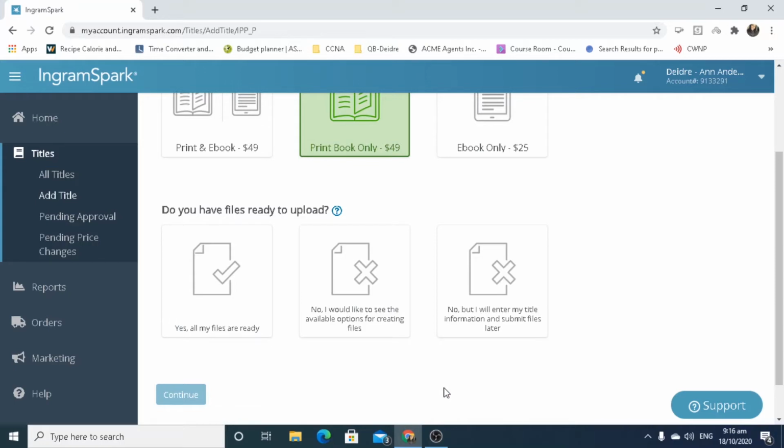Now, another important thing to note about IngramSpark is they do allow you to do pre-orders for your print books. That's not available currently. You can't do that on KDP. Draft Digital doesn't even do paperbacks yet, right? So that's a major plus for Ingram. You can do pre-orders for your print books through IngramSpark.